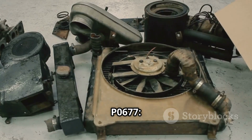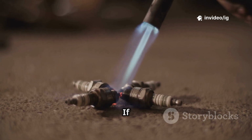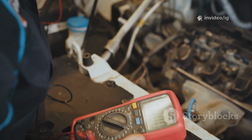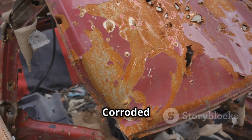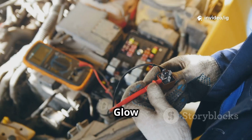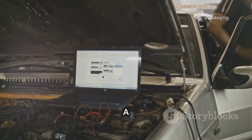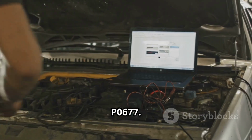Common causes of P0677: faulty glow plug in cylinder 7. If it burns out, it won't heat up properly. Glow plug control module, GPCM, failure: a malfunctioning module won't deliver the right voltage. Broken or corroded wiring: any damage to the wiring can interrupt the circuit. Glow plug relay failure: if the relay fails, power won't reach the glow plugs. PCM malfunction: a rare cause, but a faulty PCM may falsely trigger P0677.